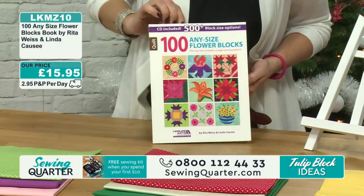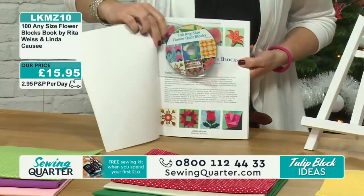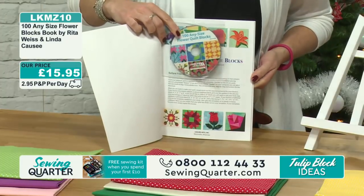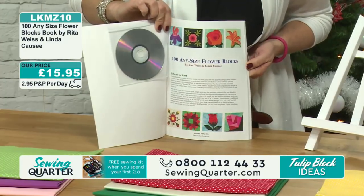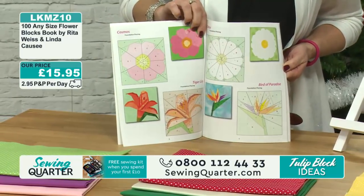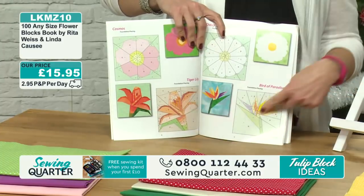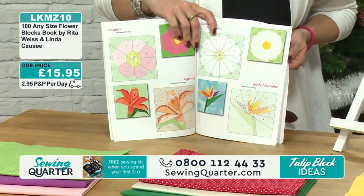I think that's the way we're looking at that. You get the CD with them all on, so that you can size up, size down, do them literally any size. And then these are the ones that you can go with. Look at this. Fab. Hang on a minute. Look at all this. So you print it off.